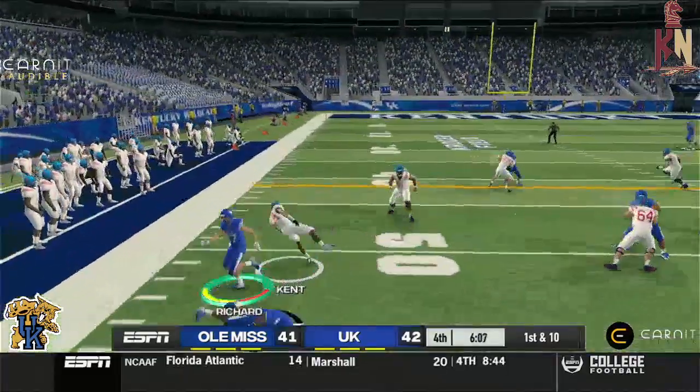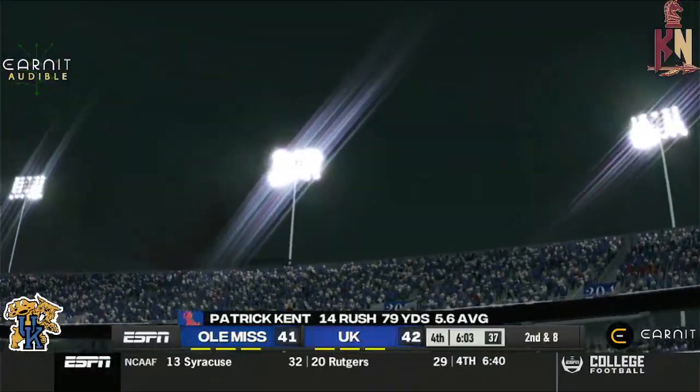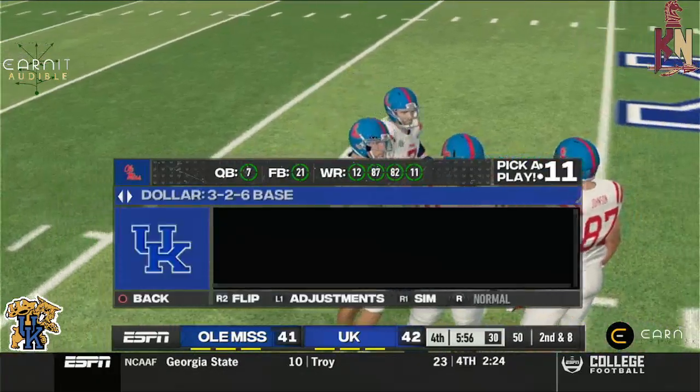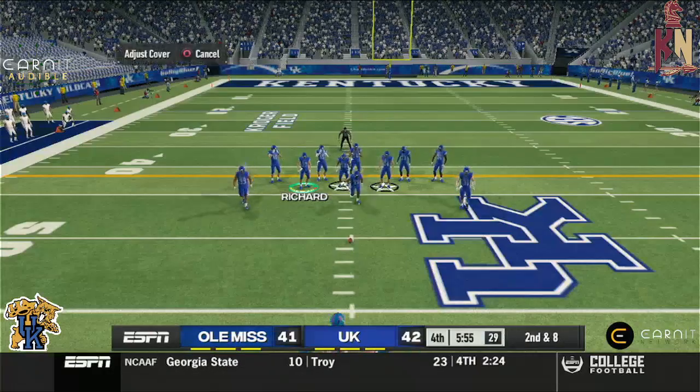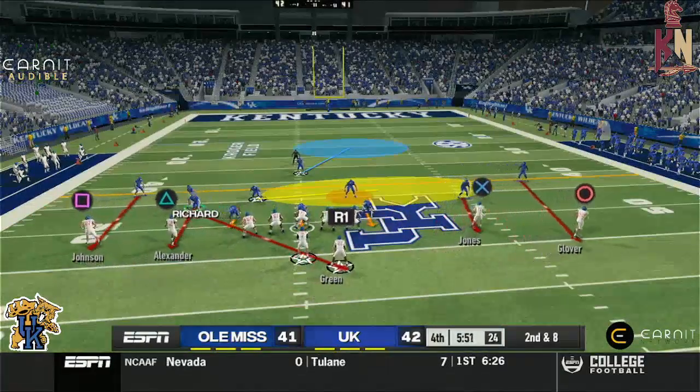They'll work the left. He fights forward to around midfield. A yard, maybe 2 on the carry. Nice play here by the senior to make the sure tackle. It's not very often that someone's able to shake this guy. From the 50. Second down.